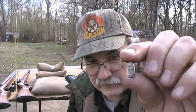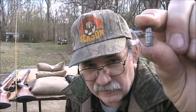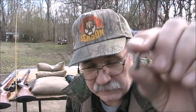Here I've got a couple of bullets that I passed through the bores of a few different rifles I have. This one here, I pushed through this Marlin Model 60, and you can see all the little grooves that were impressed into the side of the bearing surface on this bullet.